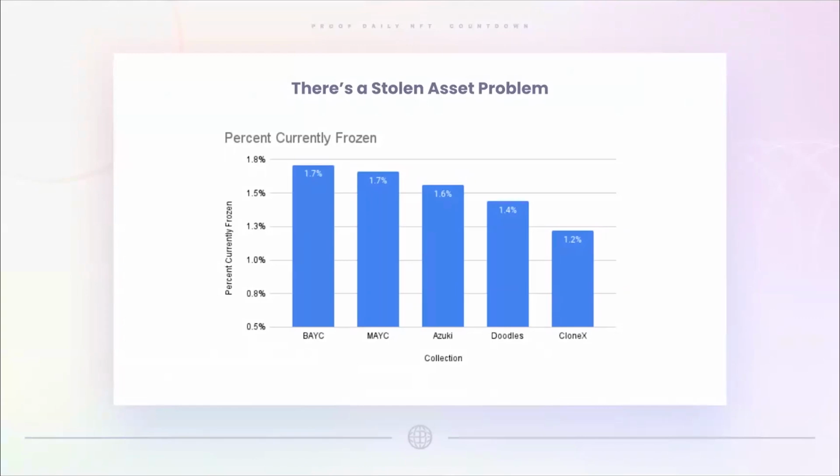Why do they do this? Because the most common thing with robbery, with theft, with scams is that the NFT gets transferred to a new wallet and it gets dumped on the WETH bid right away. And that's created a problem for them. The problem is that there are tons and tons of stolen assets getting sold to unknowing buyers. If you look at this chart, this looks at what percentage of assets are currently frozen per collection. And you can see, Bored Ape Yacht Club at 1.7%. CloneX is at the bottom of these higher end NFTs at 1.2%.